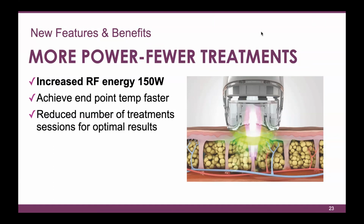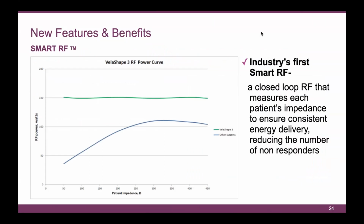As I said earlier, after 1, 2, and even 3 treatments, you can sometimes have very, very good results in specific patients. It's got what we call a smart RF. What this means really is a closed loop on the RF, and it's continuously measuring the patient's impedance to ensure you get that delivery of energy consistently, but also very safely. Also, because it's continuously measuring, it's going to make sure you're doing the job properly and it's working. So you're going to have fewer people not responding to the treatment.